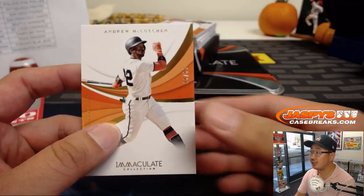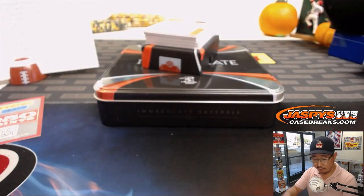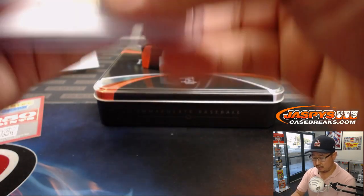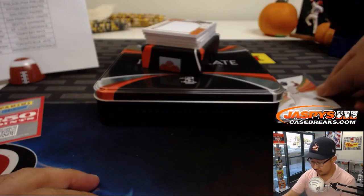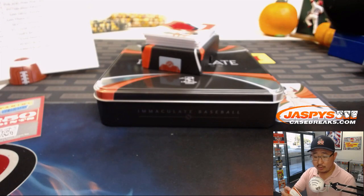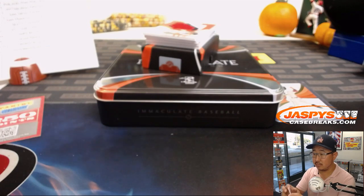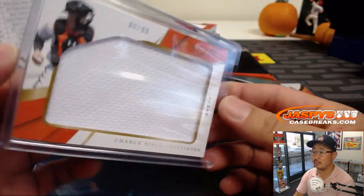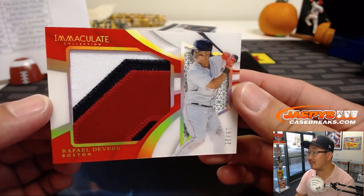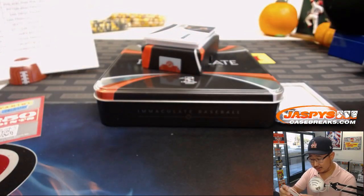We got Kutch, Giants Edition, 59 out of 99. That'll be for Big Boys 007, who's looking for a Will the Thrill. Chancisco Jumbo Relic, 80 out of 99 for the Orioles. That'll be for Chris Parent. Out of 25, Rafael Devers. Wow, great patch. Ryan Wengreen and the Red Sox.